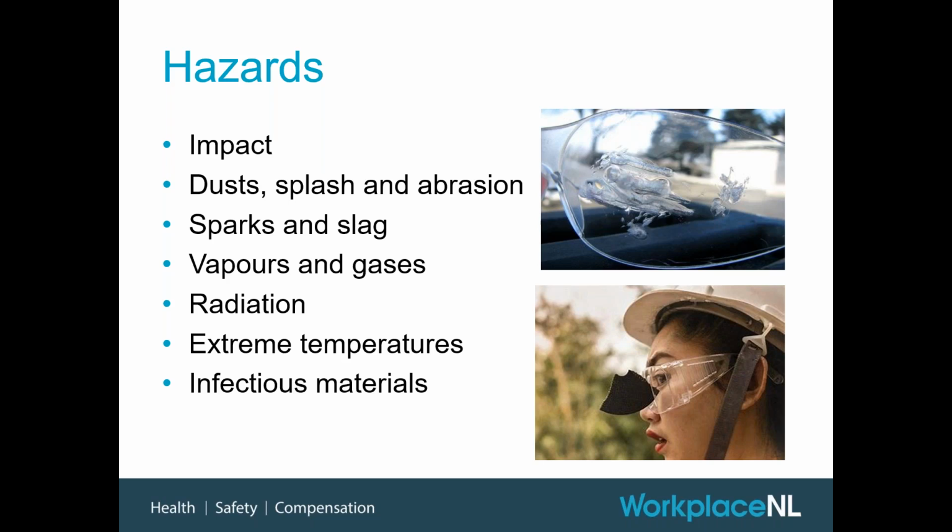We don't do much metal, what's the word I'm looking for? We don't have a forge here. That's not the word I'm looking for. A place where we make steel.